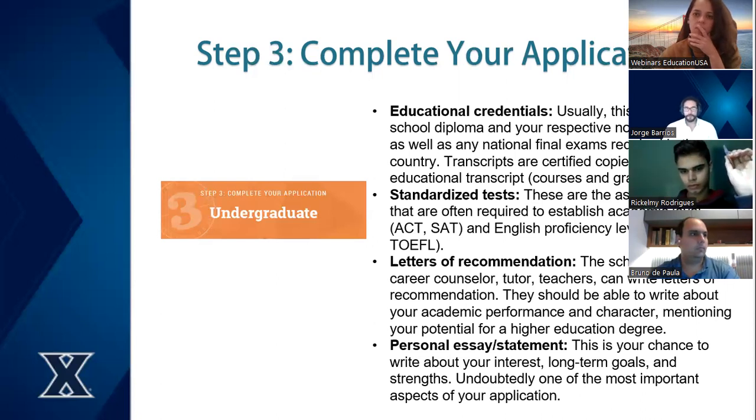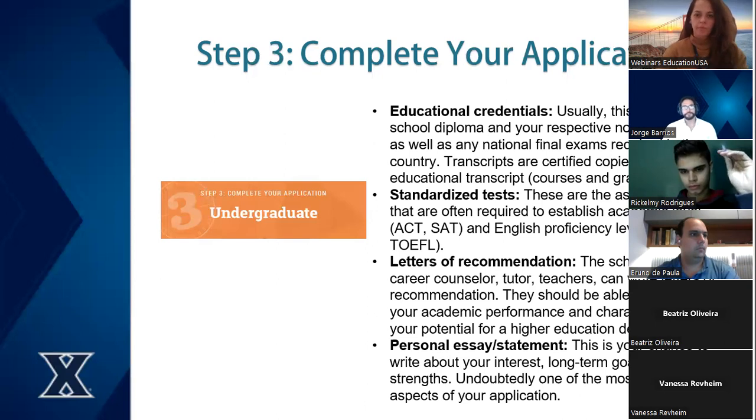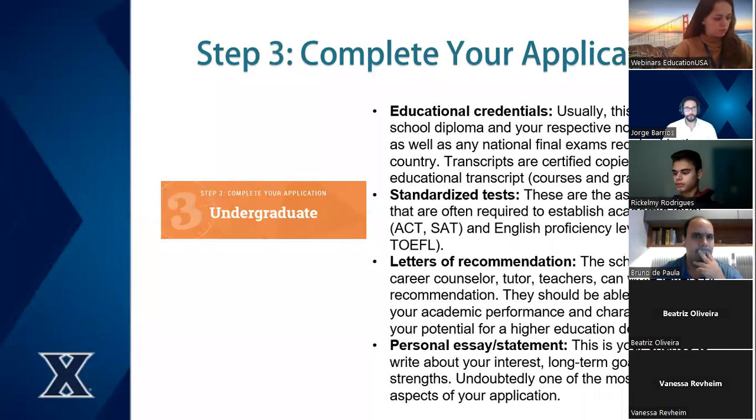For Xavier University, or let's put it this way, for universities from the US in general, the ACT and SAT most likely will be required. And I mean, it's a good way to standardize or simplify your application if you're planning to apply to different universities from the US.